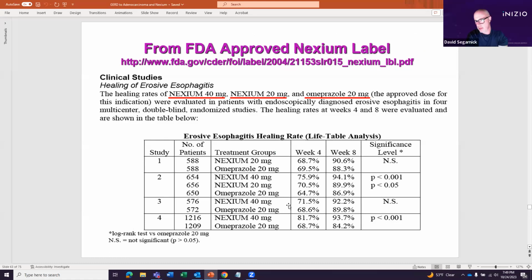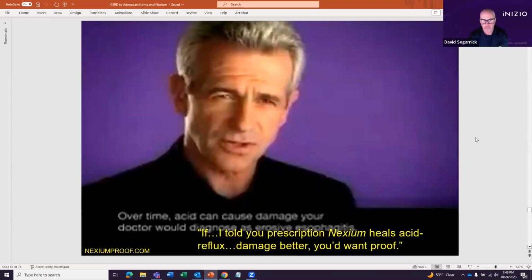And the clinical trials generally supported that. Here you see no significant difference between 20 and 20. There were significant differences in this study between 20 Nexium and 20 Prilosec. But certainly 40 versus 20 produced a significant difference each time.